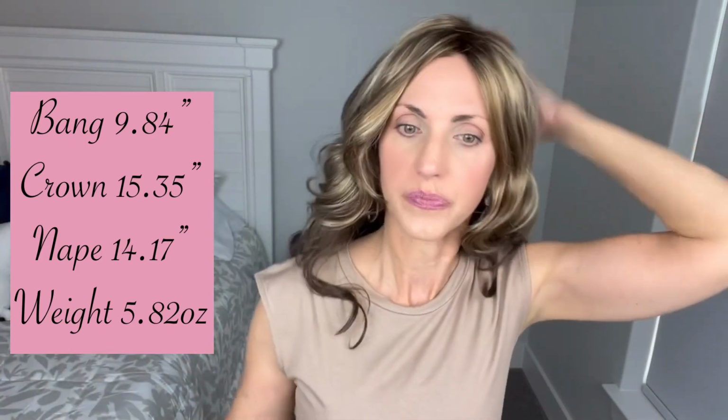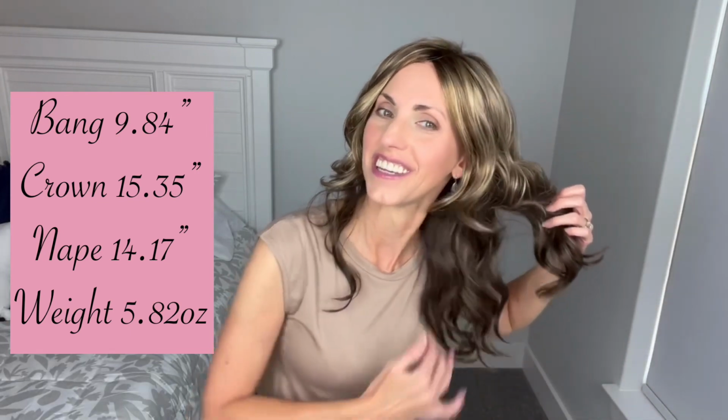She has a 15.35 inch layer from the crown, and then her nape is 14.17 inches. They always have interesting, very specific measurements on their wigs. So just over a 14-inch nape. So really, really nice. There's her layers you can see in the front.